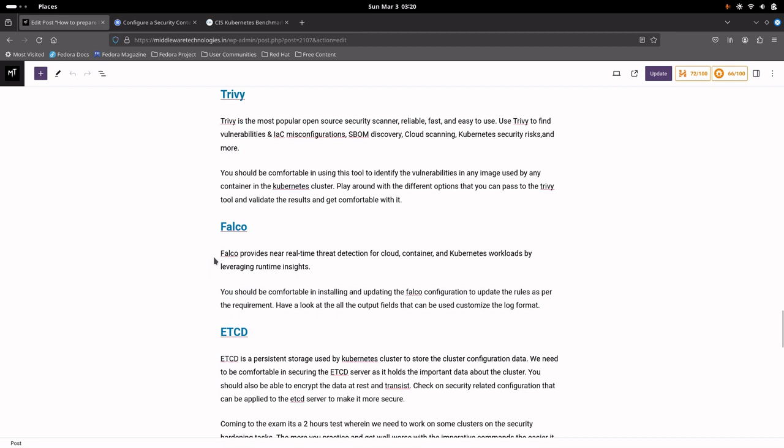Now let us go to the next thing, that is Falco. Falco basically provides real-time threat detection for cloud containers and Kubernetes workloads. So what does it mean? When Falco is installed and enabled in your cluster, it runs a set of rules which filters your requests and tries to identify what your cluster is trying to do through the auditing logs.